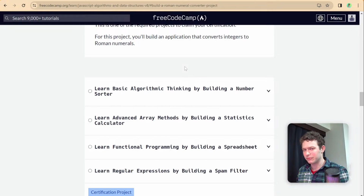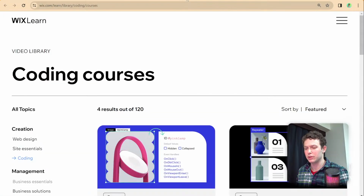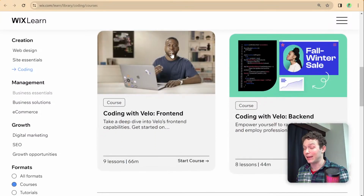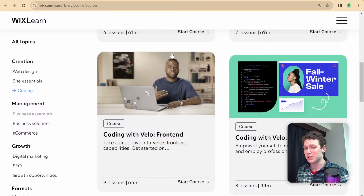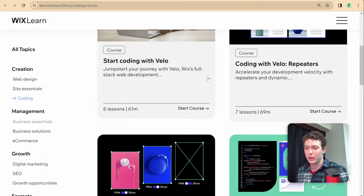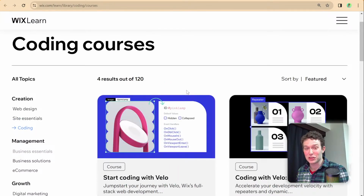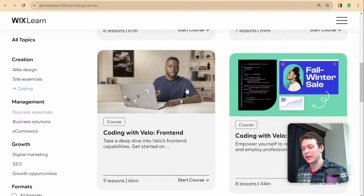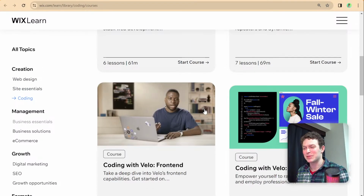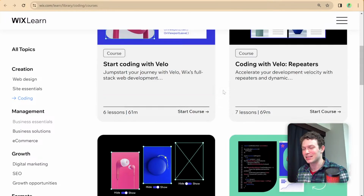And then once you're feeling pretty good about JavaScript, there are other tools as well. So you could check out the courses that are available on the Wix site. I will be completely honest, I have not done these courses myself. I've taken a look at them. There are also several tutorials. And since these are created by Wix, I should hope that they are to a certain extent good. But then again, it doesn't look like they are very encompassing. A total of maybe 3 hours or so. So there's definitely a lot more to Velo than what's in this course.